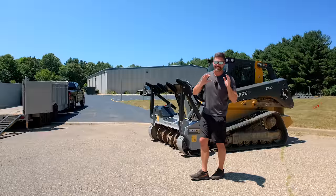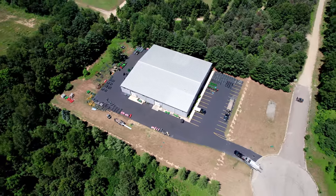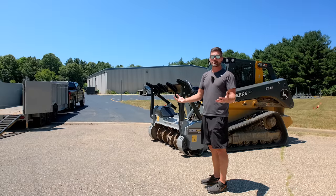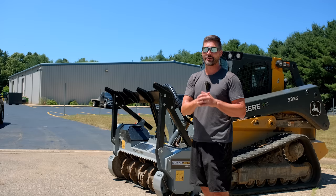But we do stock a ton of stuff. This is our new warehouse, 20,000 square foot warehouse, have a lot of racking done. Gonna be doing asphalt millings on the outside to expand the parking lot for more storage space as well. Obviously the security fence going up too. So things are going really well.